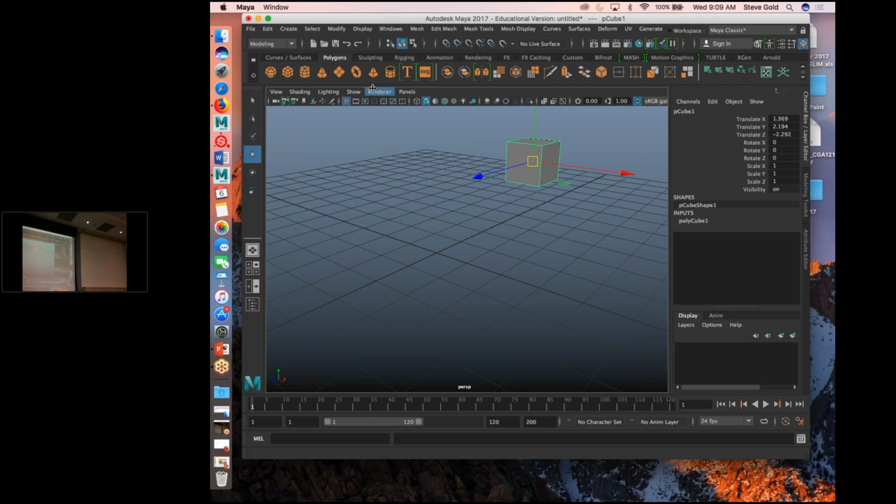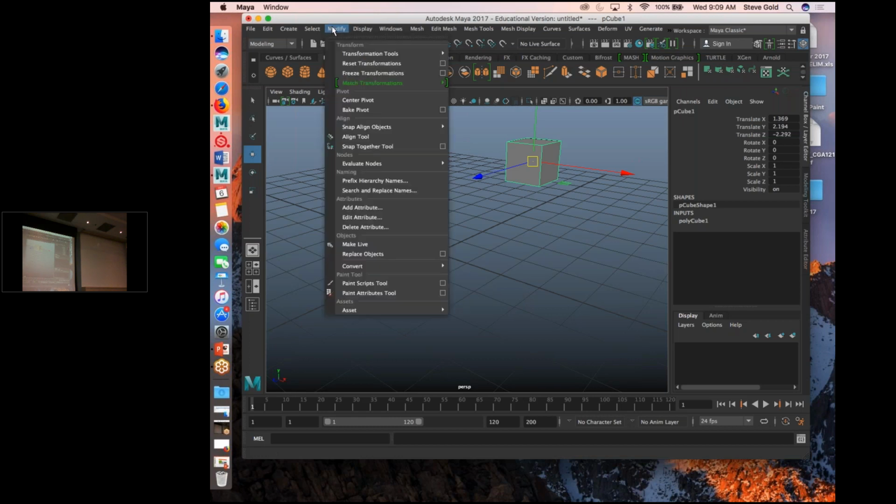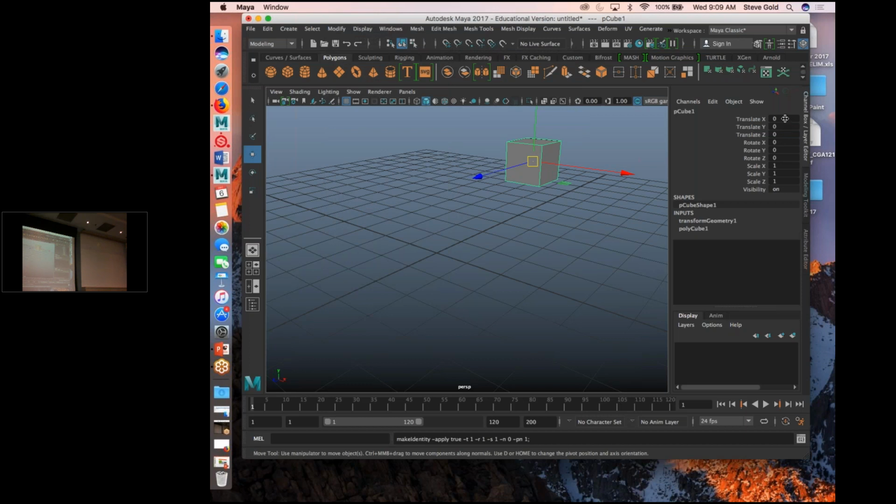So what I can do is go to Modify and choose Freeze Transformations. What that does is it zeroes out all of the transformations except for scale, which it leaves at 1/1 scale, or its actual size. So this is its new position. If I move the object again and plug in all zeros, it goes back to that new position that I created.